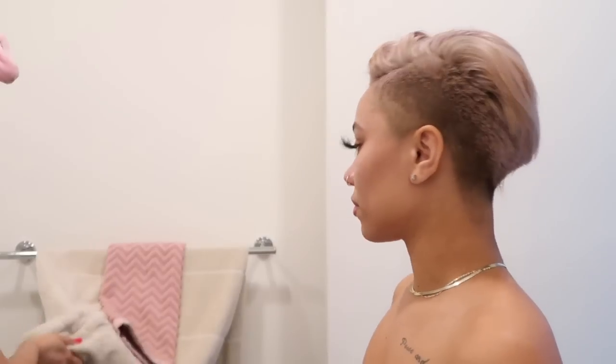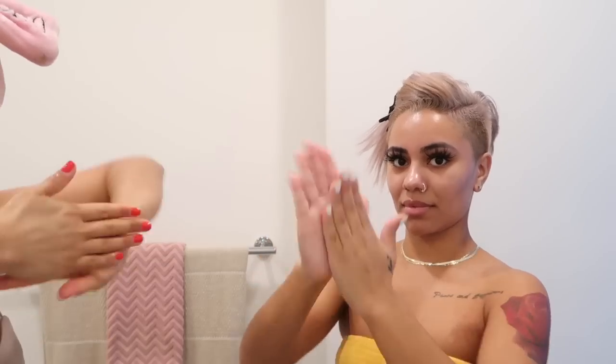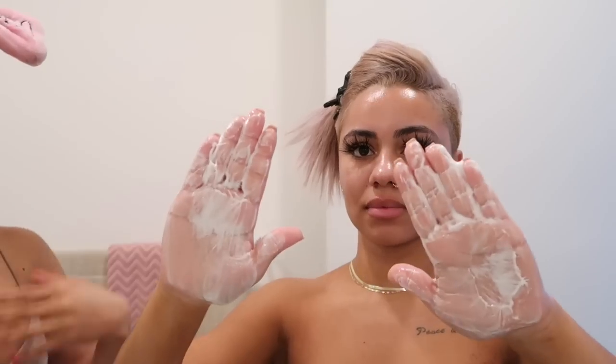Okay, can I wash yours? And should I put some water? No. So for you, you're going to put a pea size amount of cleanser on the palm of your hand, like so. Boom. Now, we can actually lather a little bit more with water. Boom. Make it foamy. Perfect.